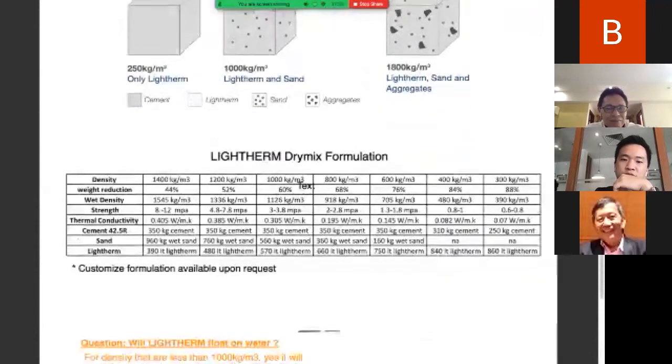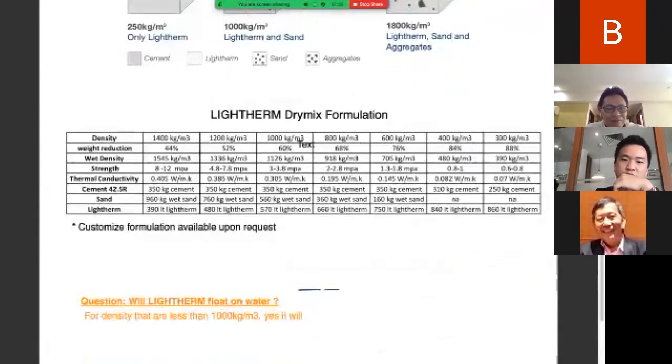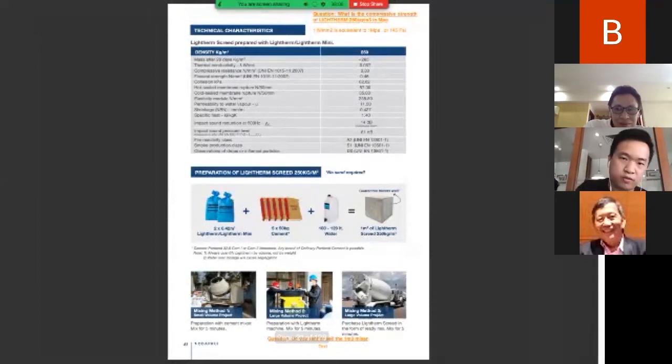Okay, so over here, we prepare everything quite nicely for your usage. Different density, as you can see over here, and the mix design of it, the strength to achieve, okay, and the cement, sand, and Lightherm formulation. And we can customize the formulation upon your request. So the first thing to do is, for example, you want to make a precast element, is to decide what is your compressive strength requirement, then to decide what density you want to achieve. And then let's say you want to achieve 3 MPa, then you see whether 1000 kg per meter cube can achieve your requirement. If the answer is yes, then you just batch it accordingly. Okay, so this is for this portion of the brochure.